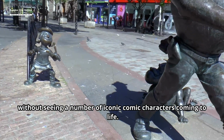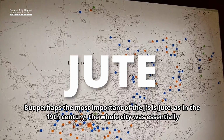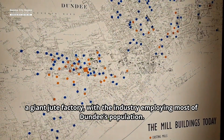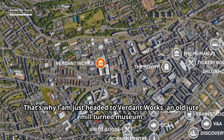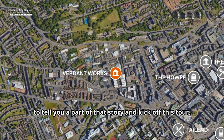characters coming to life. But perhaps the most important of the J's is jute, as in the 19th century the whole city was essentially a giant jute factory, with the industry employing most of Dundee's population. That's why I'm just headed to Verdant Works, an old jute mill turned museum, to tell you a part of that story and kick off this tour.